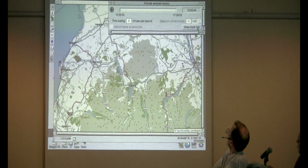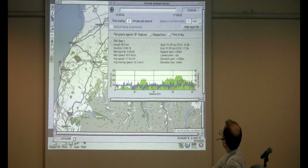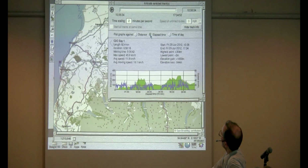So there's an animate window, and you can actually see the profile of the journey as well. If there is altitude data in the Garmin, the data from the Garmin device or other GPS devices are available, then you can see the altitude. Yeah, so the blue is the speed and the green is the altitude, and you can plot the graphs against distance. You can plot them against elapsed time, depending on what you're actually more interested in, or indeed the time of the day. And when we animate, we can scale it up so it goes faster.